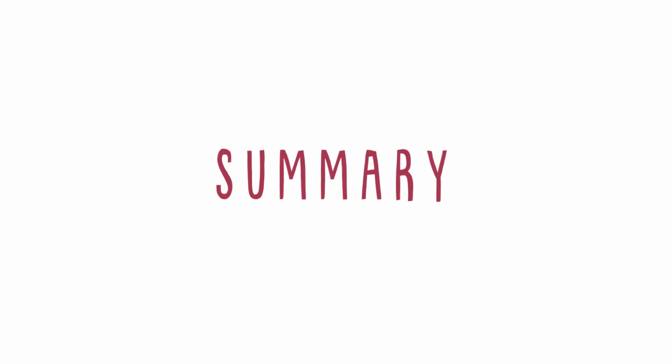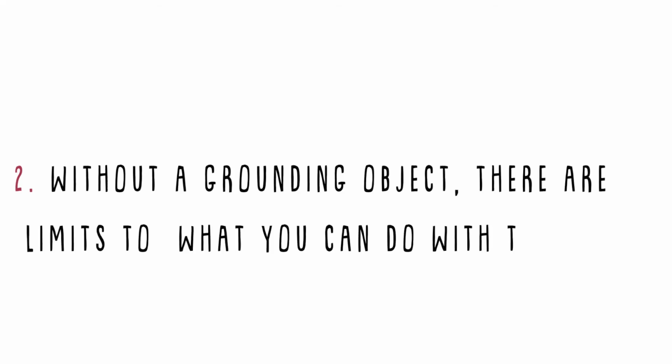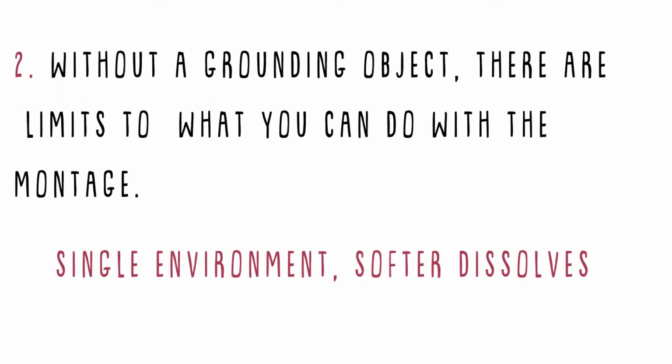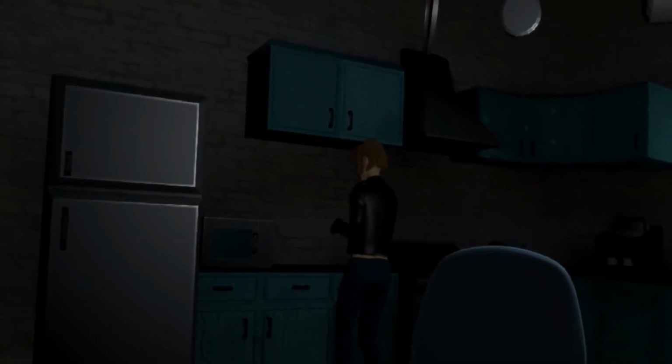So in summary, here are a few takeaways we learned about executing montage editing in VR successfully. It is incredibly important to have one relatively large grounding object if your montage requires quick, hard cuts, as the guest will be uncomfortable and disoriented without one. In the absence of a grounding object, you are much more limited as to what you can achieve with a montage. Neglecting to use a grounding object for us meant confining the action to a single environment and replacing hard cuts with softer dissolves to make the sequence more easily digestible.